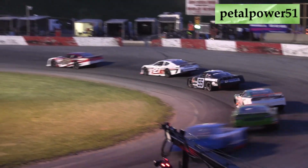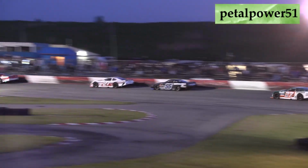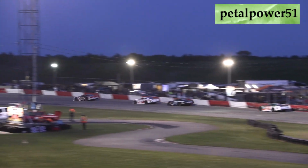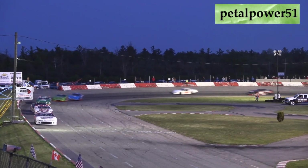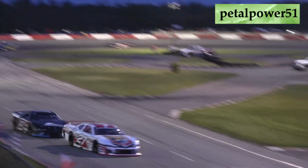And 16 laps complete. Blair Wickett now turning it up on his way, chasing the 7 down. Blair Wickett trying to track down that 7 of Ty Cavalin as our leader works lap number 17 here.